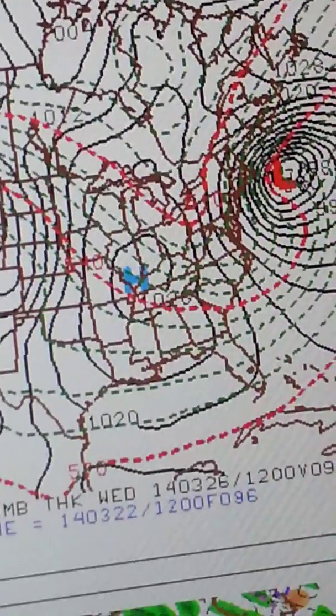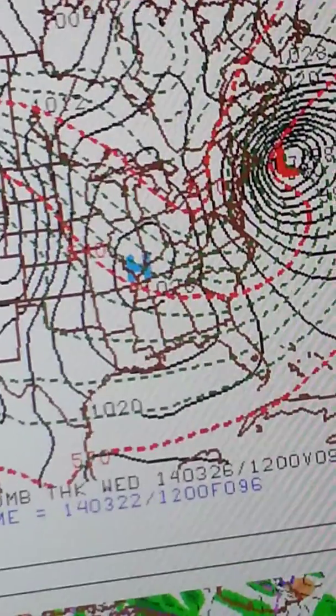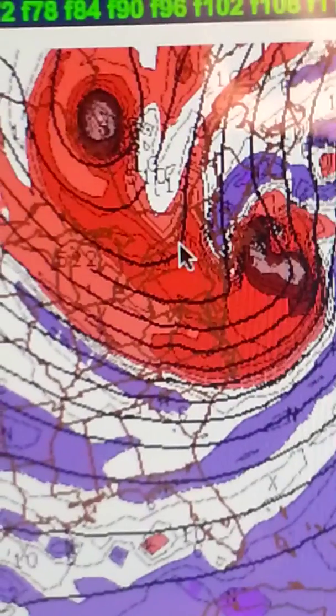Pretty much the track is the same for all of them. The GFS is just a little bit further to the east than the rest, and we'll go over why now. But we're going to use the American model now to talk about what's going to be happening. Okay, so here we go. We'll use this here. So we're going to go back to 48.